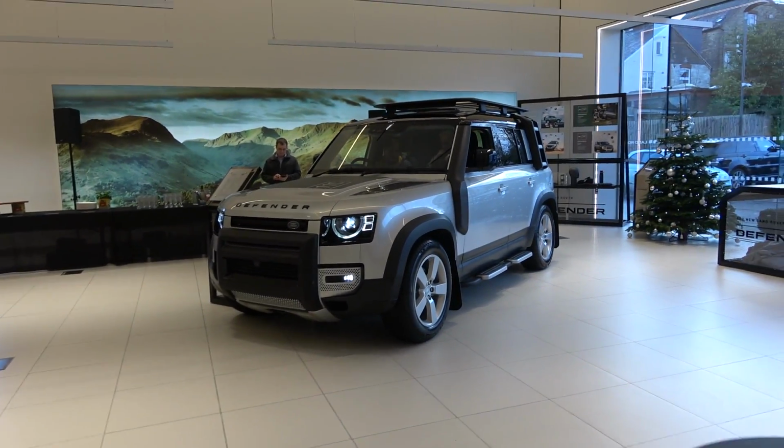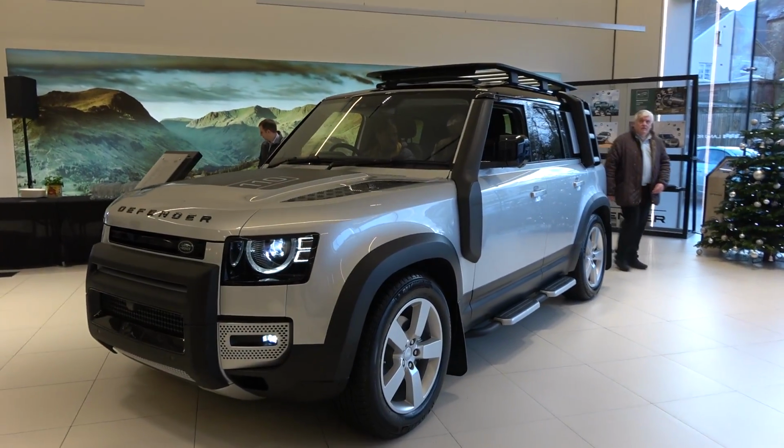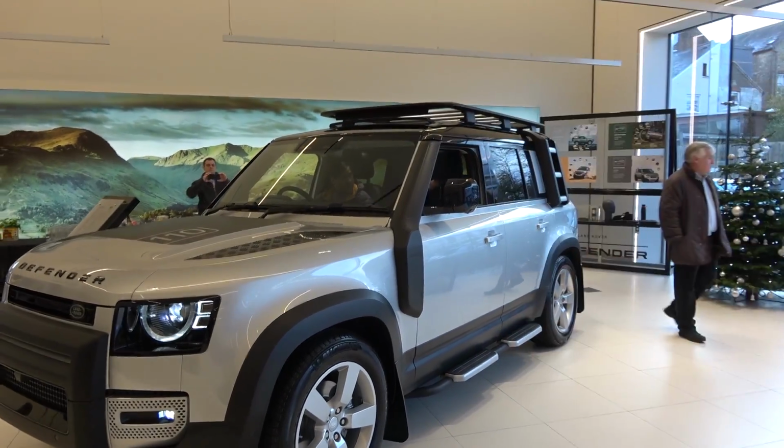And I'm getting excited about SUVs, so something is changing. But I love this front three-quarter. Very, very... Is that a snorkel?